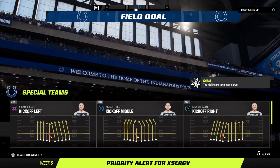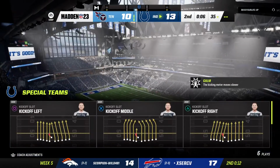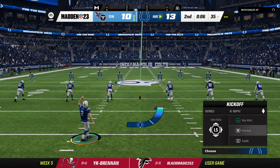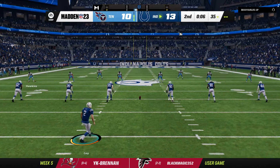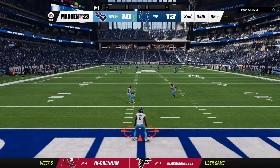Well, they're able to come away with the interception, Charles. They aren't able to move the ball all that much. However, they do get 3 out of it with a field goal. Yeah, and anytime you do force a turnover, you have to come out of it with points. Everybody wants 6. They'll take the 3 there. Now it's their opportunity to do it again.